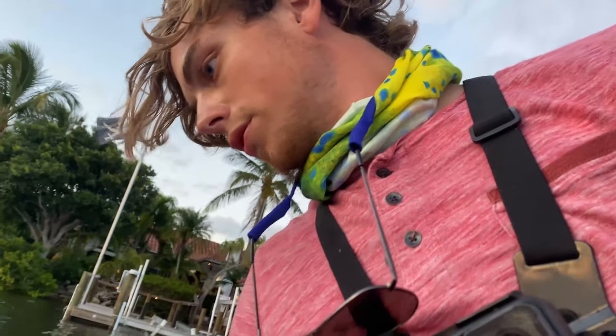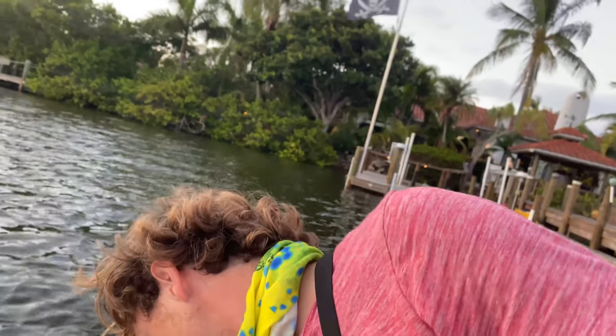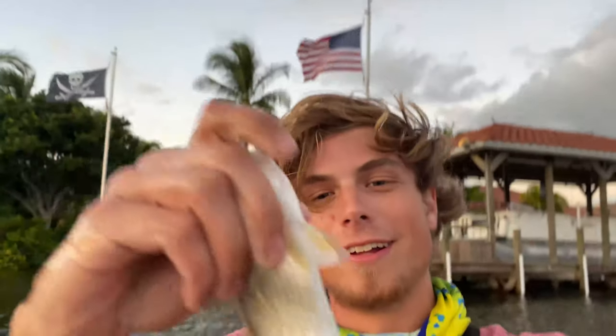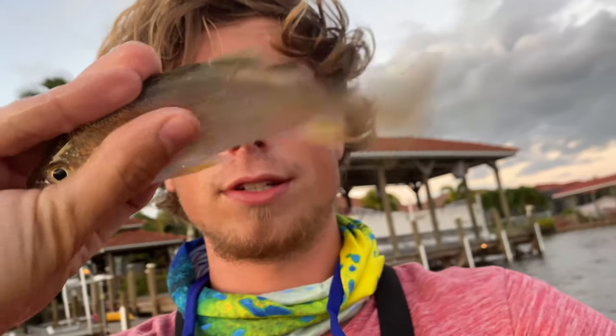Explain what we're doing here. So I literally just caught like 15 croakers with a hook. And let me show you what size they are here. It's like this little size croaker here. Perfect little size. We got probably like 15 of those.